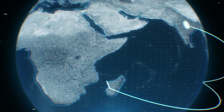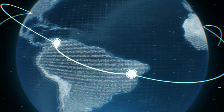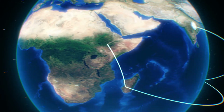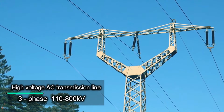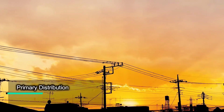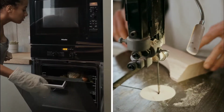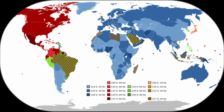In the early 20th century, there was a chaos of standards around the world, especially for electricity transmission and distribution. But since then, we agreed upon a few that we all still use today. For long-distance transmission, we use three-phase power lines with a voltage ranging from 110 to 800 kV. For primary distribution, voltage is stepped down to 5 to 35 kV, and for secondary distribution or households, we use either a single-phase 120 or 230 volt, or three-phase 400 volt system.